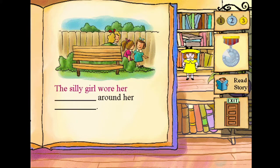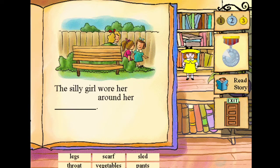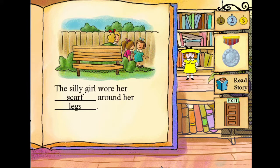The silly girl wore her scarf around her legs.